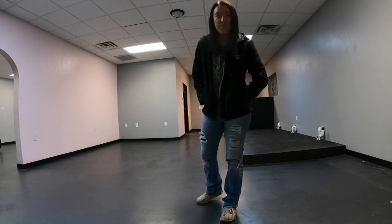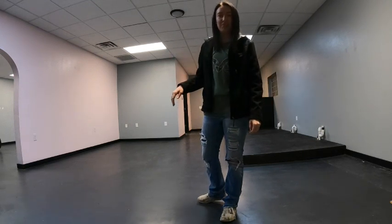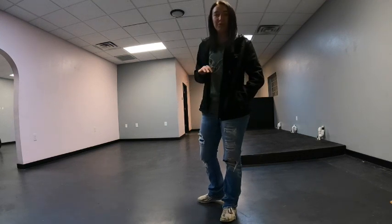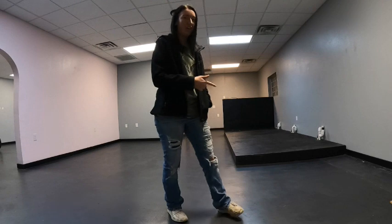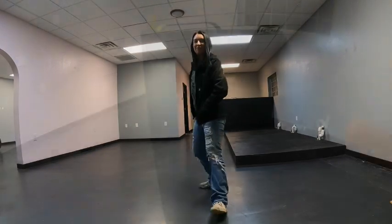Hey guys, so we have a business rental property here in Bolivar, and we've got some new clients coming in, so we're going to have to do some infill for them. We're going to be pulling off trim boards, putting down a new floor, and getting rid of this platform. Shane's already at work, so let's go see what he's doing.